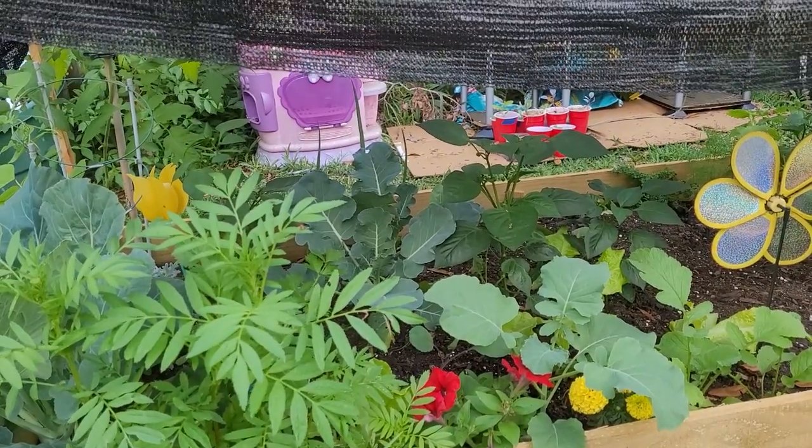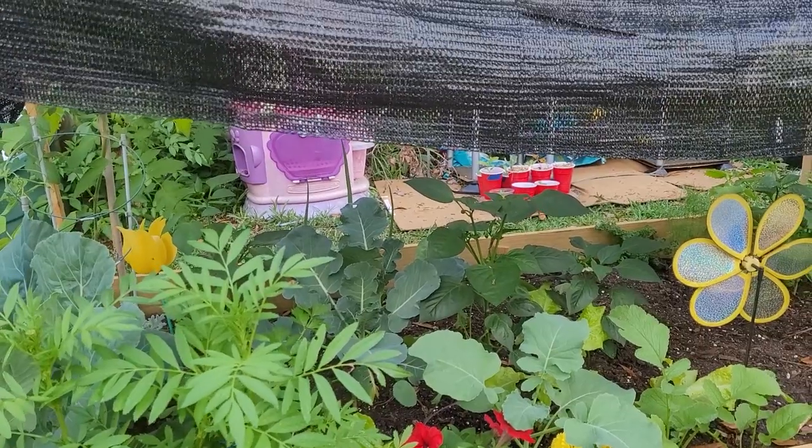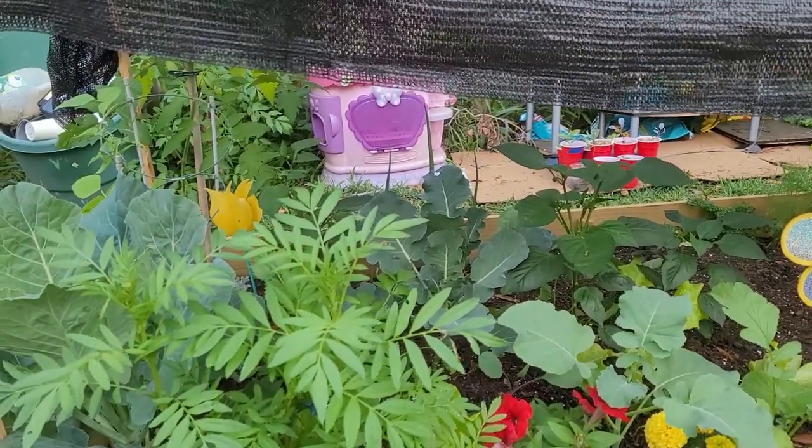I just like to kind of do a little tour of everything that I have growing out here as of right now. I wish you could see this bird up here. Can you hear him? He is definitely making some noise.